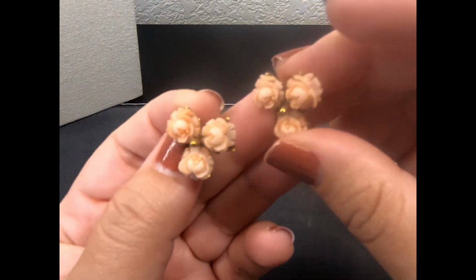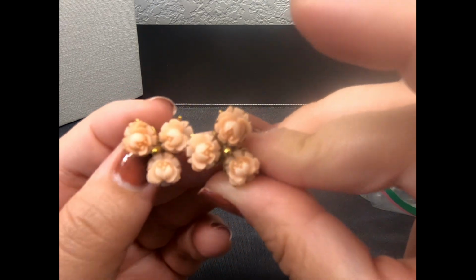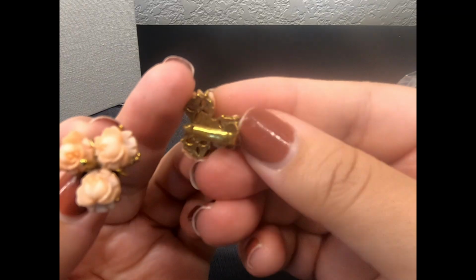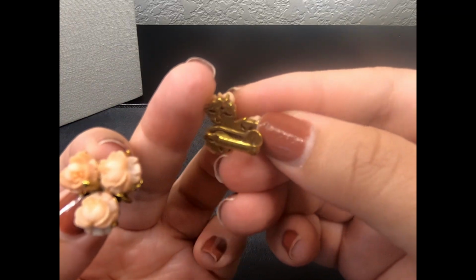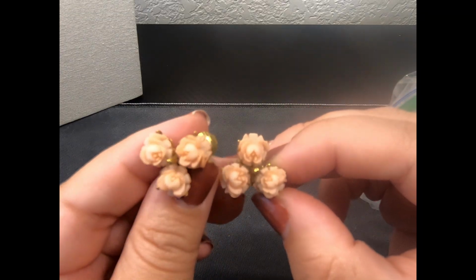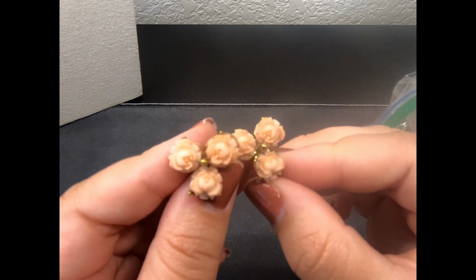Oh, these are cute. We got some little tiny flowers. These are adorable. They're kind of like a coral. And there's the backs. I don't think it's a genuine coral. It looks like some sort of celluloid on those, but these are really gorgeous too.